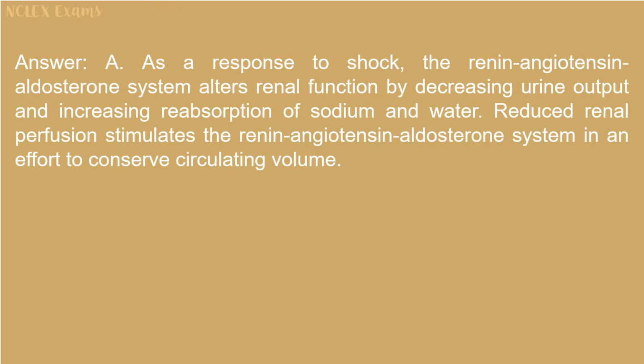Answer A. As a response to shock, the renin-angiotensin-aldosterone system alters renal function by decreasing urine output and increasing reabsorption of sodium and water. Reduced renal perfusion stimulates the renin-angiotensin-aldosterone system in an effort to conserve circulating volume.